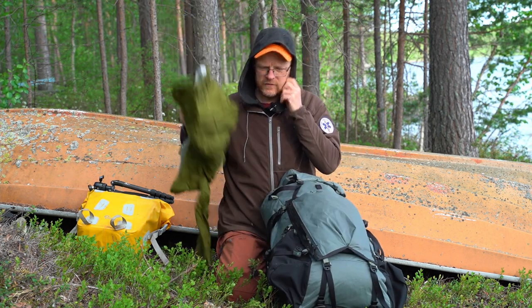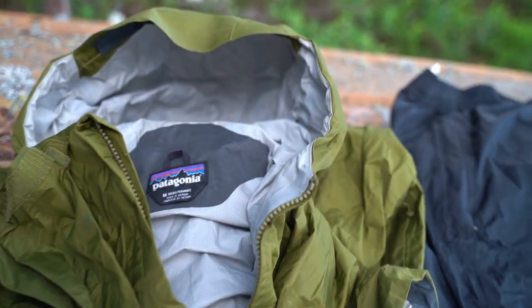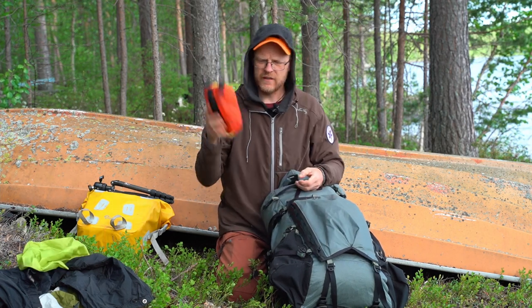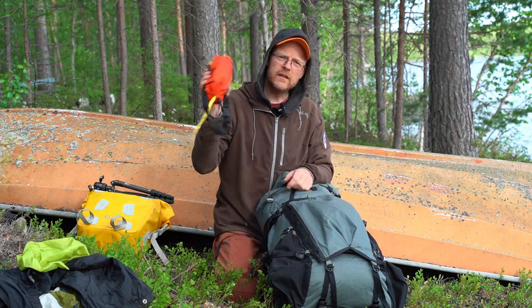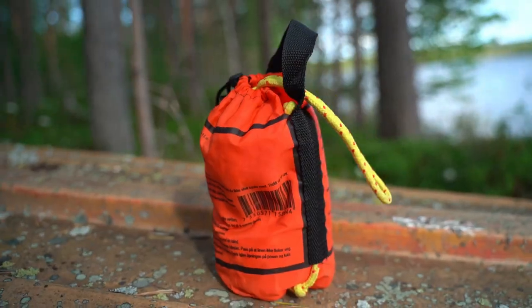Rain jacket, super important. Rain pants, super important. A bag for that, not important. This is a towing line. This is good if you know that you're going to paddle white water. We carried around the white water, so this was not necessary.